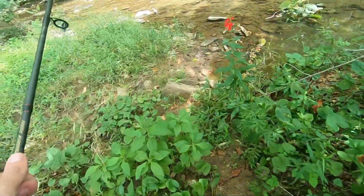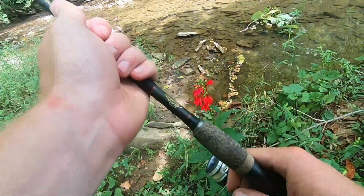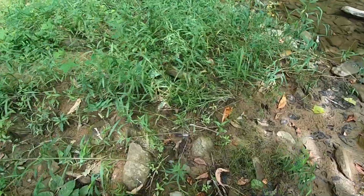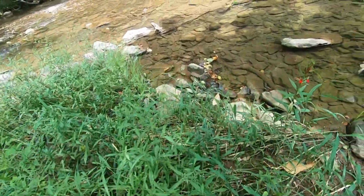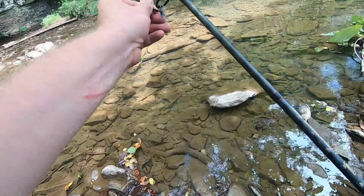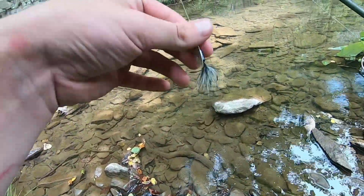All right, so we're back. Got a couple baits with me. I didn't actually have any more trout magnets, which kind of sucks. But I did find a rooster tail.